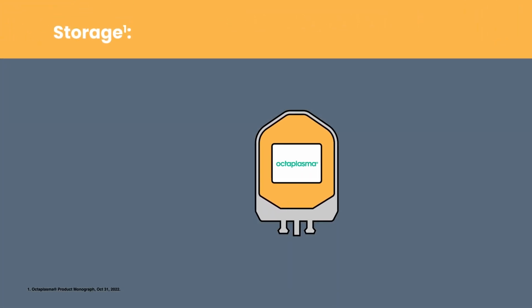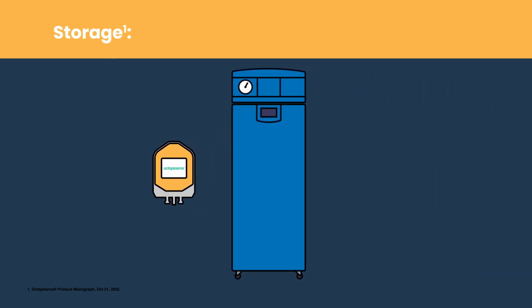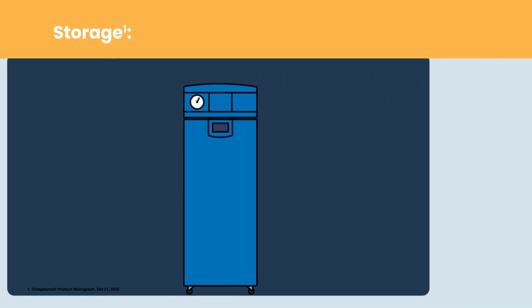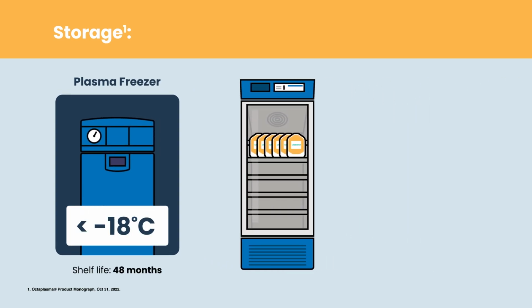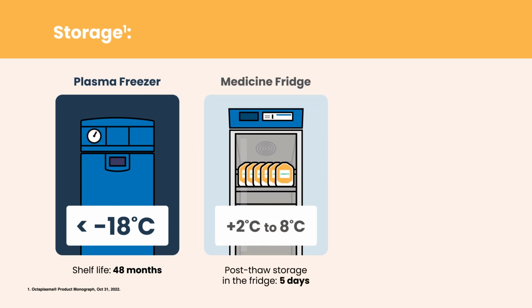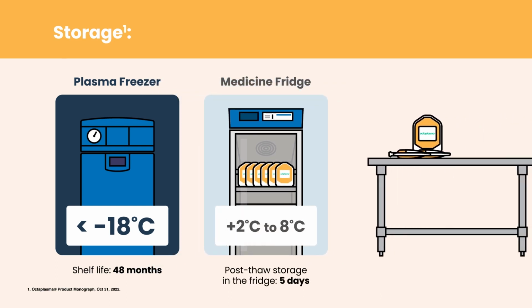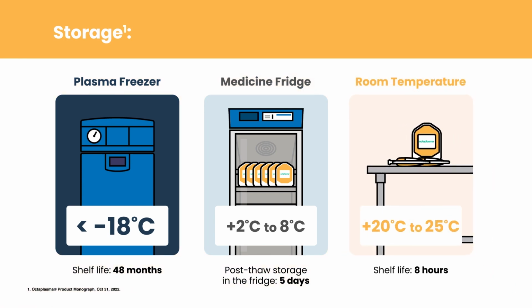Storage. Octaplasma is supplied frozen in bags of 200 milliliters. The shelf life of Octaplasma is 48 months when stored at less than -18 degrees Celsius. After thawing, Octaplasma can be stored for up to 5 days at 2 to 8 degrees Celsius, or for up to 8 hours at room temperature, 20 to 25 degrees Celsius, before use.